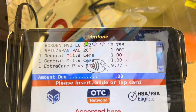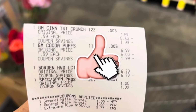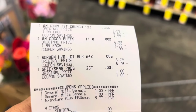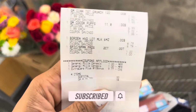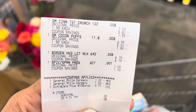8 cents. So as you saw, I went ahead and checked out, and everything worked out beautifully, y'all. Before tax, my total was $9.77, which is why that $10 extra buck reduced down. So I didn't pay anything before tax. I paid 8 cents after tax, y'all. But I was able to get milk, things that I needed. So if you don't know, you can use your extra bucks to buy those things that you might be buying at your grocery store.